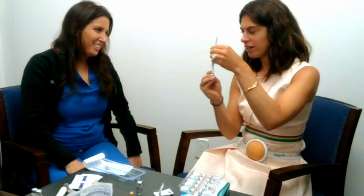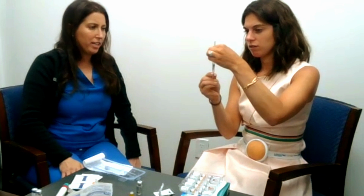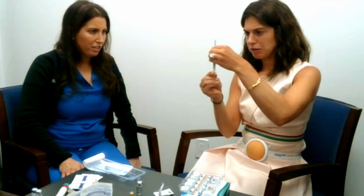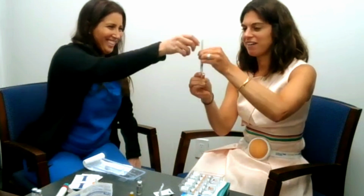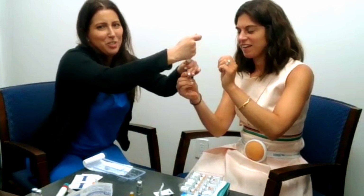Yeah. Should it click? It might not click, but it just feels a little tighter. It's in there. And then you're going to twist it off, the whole needle, because we're not going to use that one. That's just to mix. Other direction. Again, this is training, so don't do this at home.